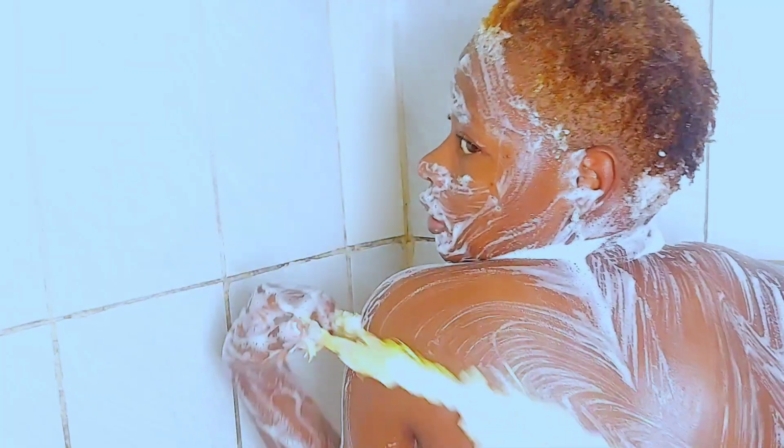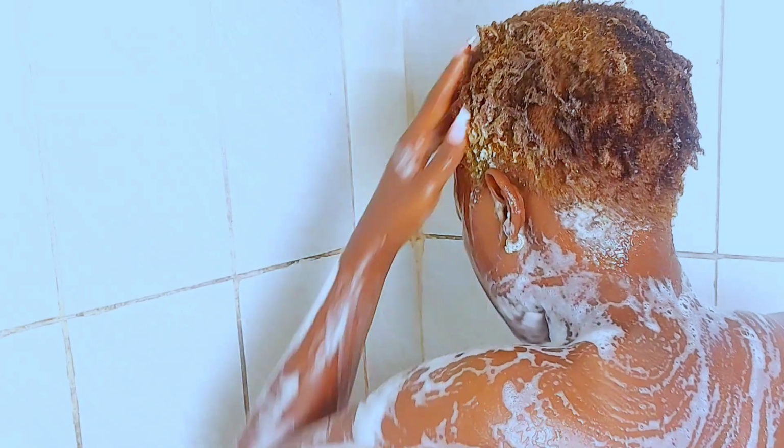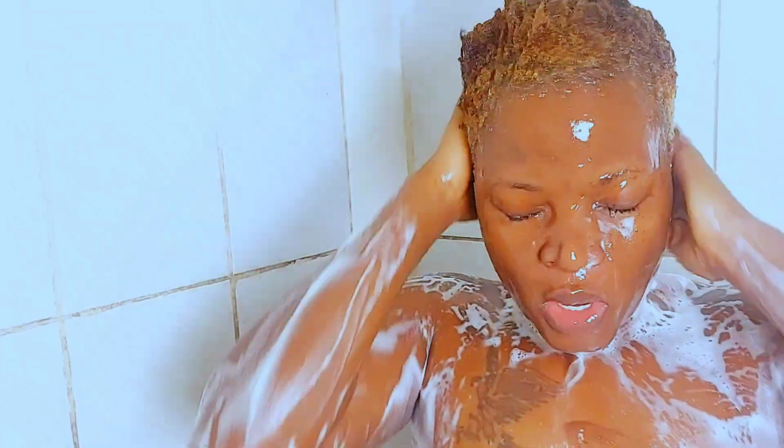Someone was asking me, actually not one, I think like 5 people have asked me what I use on my lips for them to be like that. Actually, I don't use anything on my lips. I have sensitive skin, so I'm really careful with the products that I use.